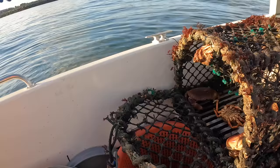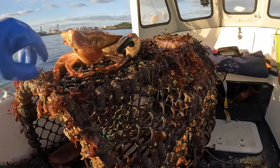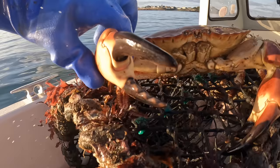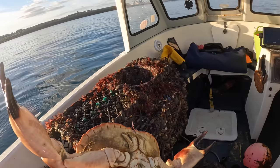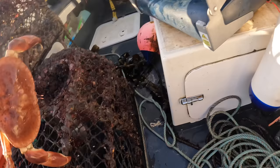And in the second pot, check that bruiser out, guys. That's what you call a brown crab. That's an absolute beauty of a crab. Look at him. Look at the claw on it. It's a beauty. We had a couple of beauties today, guys. There's another female in there. That's a keeper. And the rest are all too small. That is a lovely crab. Check him out. That's an absolute buster of a crab, that is. He's got very strong claws. Look at him holding on to the pot.